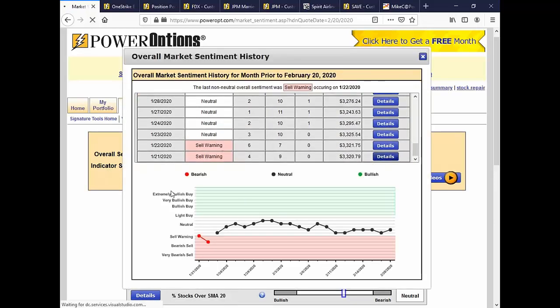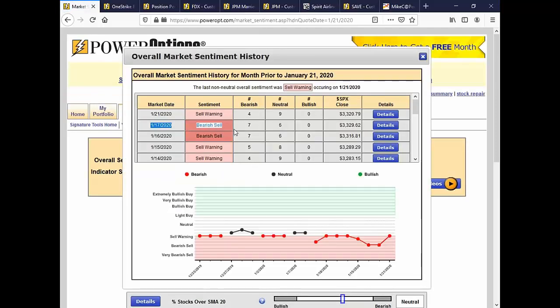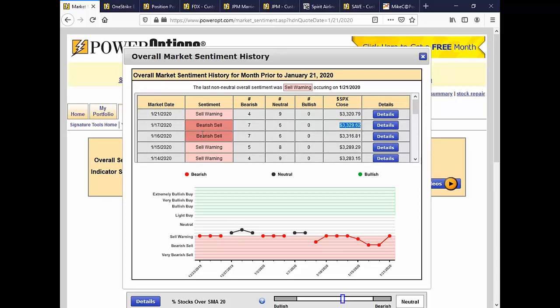Let me see if I can go back further. Yep, there it is. That's what I wanted. 1/17, bearish sell. We're close to the top. The top ended up being what, 3,380 for SPX, 338 for SPY. When it was starting to hit 332 or 3,329, that's when we hit the bearish sells to say that something was potentially imminent. And we saw it. As we saw going forward, we saw the easing off of those positions as well, okay?